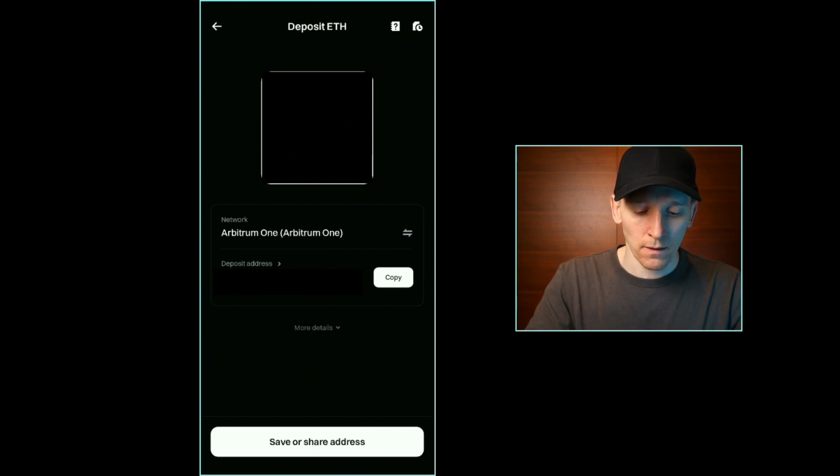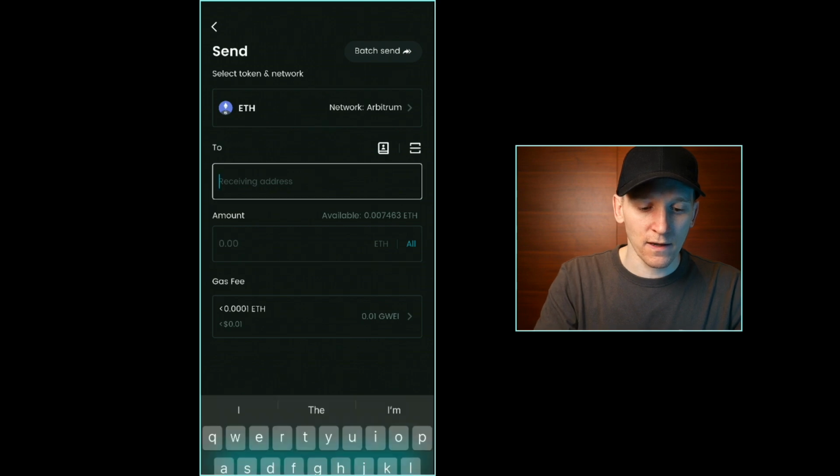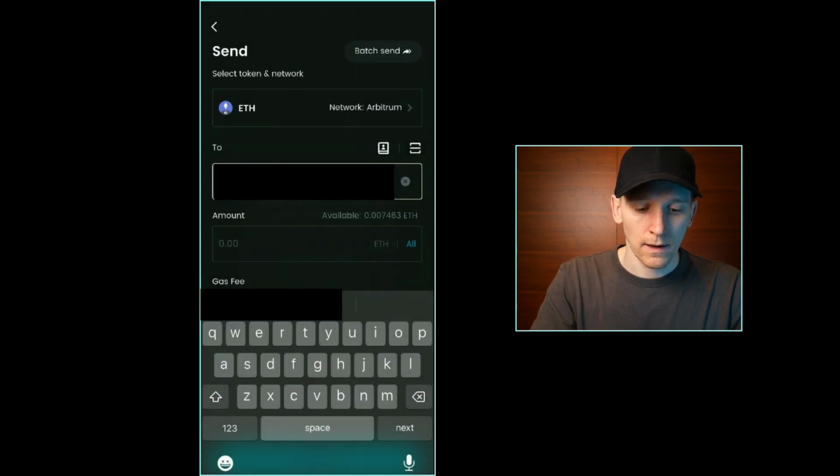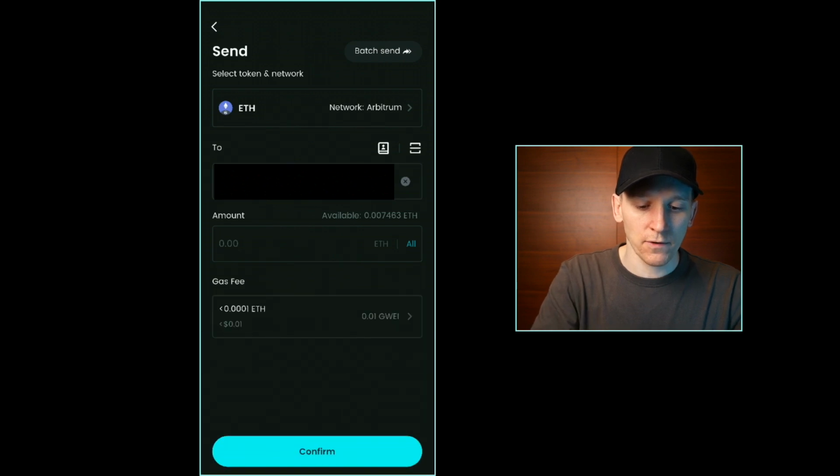Then I go back to the wallet. From here, I can send this asset. The receiving address, I'm going to paste in like this. Allow paste. So I now have the receive address. The amount, I can choose any amount here.